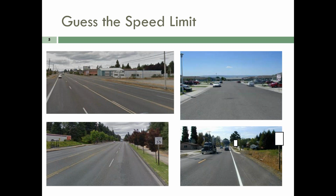Which I guess gets to, I like this lower right-hand image because you've got a transition area there. It looks like we've got two speed limit signs there, and I'm thinking maybe one is possibly 35 or 40 miles per hour, and then down below possibly 30.